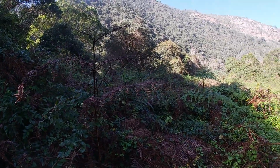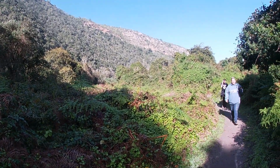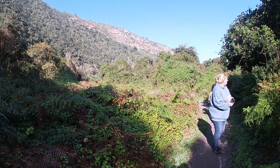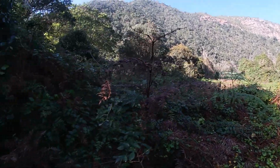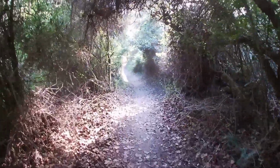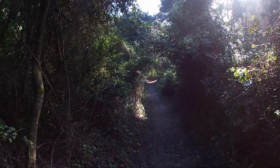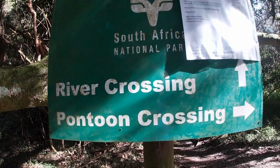There is a section or two, as you can see, where it's just pure sun, where one warms up in the middle of winter if you're getting a bit cold. And then one gets back into the shade here. This is also very lucky in winter, because in summer you don't have shade in so many places. It's such a nice one to do in summer with all the shade that you have available here. River crossing further up.